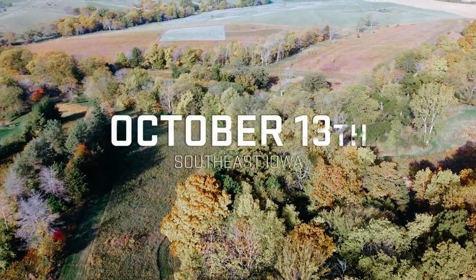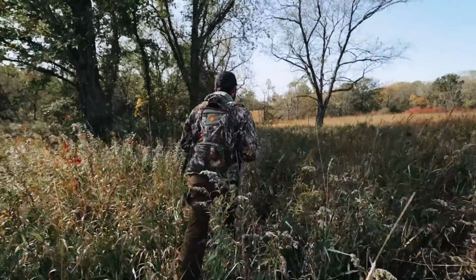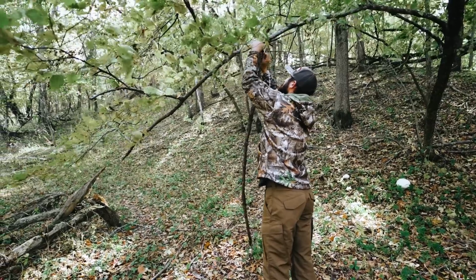The following day, windy conditions greet Iowa, and with a new shipment of Cuddyback Trax cameras, Kaleb Greiner slips into the property he calls Steve's. Using the noise cover to his advantage, he hopes to get more intel on the buck he calls Hog Jr.